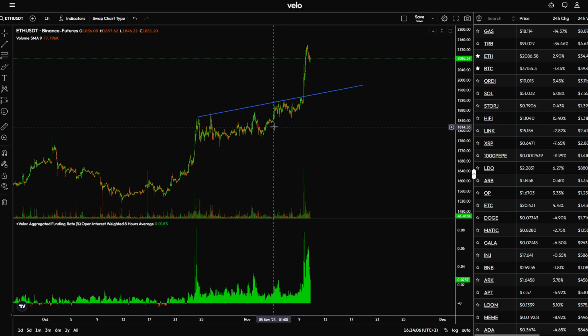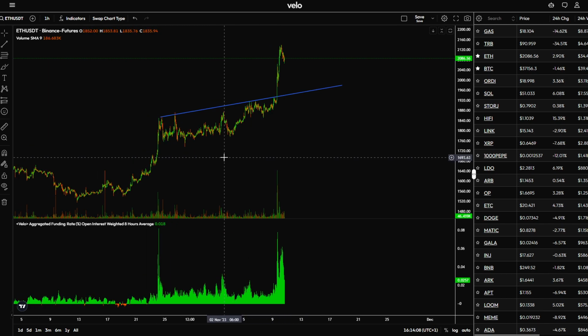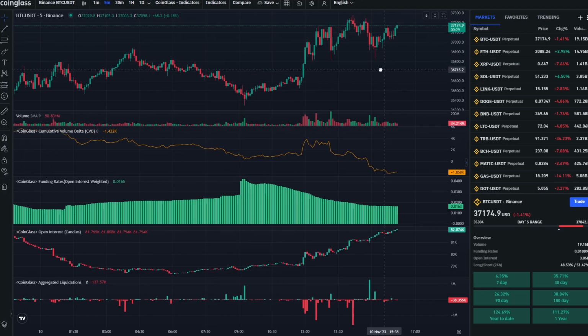And right now, it's all good, and a wipeout doesn't have to happen. A wipeout becomes dangerous when price doesn't go up anymore, when it stops going up. High funding doesn't mean price cannot go up anymore. So keep that in mind. It doesn't have to be like that. It doesn't have to shake you out.